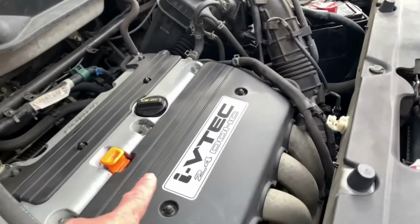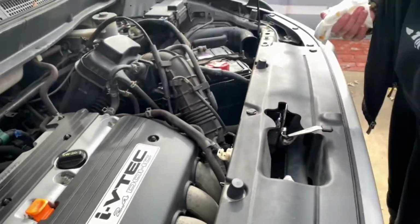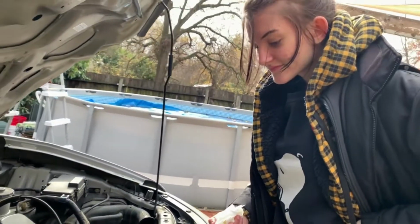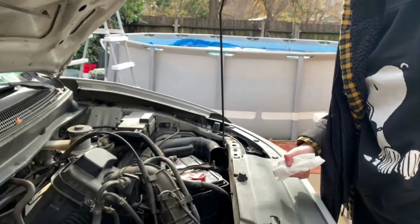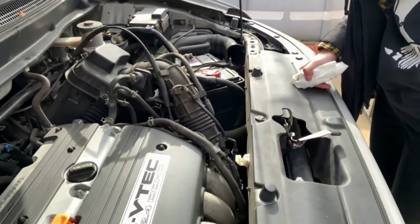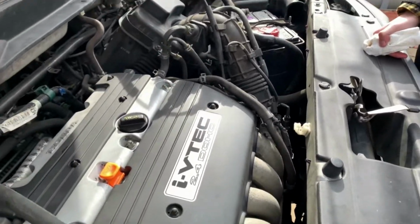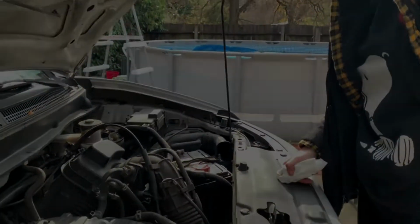So this is a very unique engine. Honda makes this engine. It's called a K-series engine. It has a timing chain in it, which means that the internal portions of the motor that spin, you don't actually have to replace them like you would on many other vehicles. So this engine doesn't need to be ripped apart for like 200,000 or 300,000 miles, which is really good for you for your first vehicle.